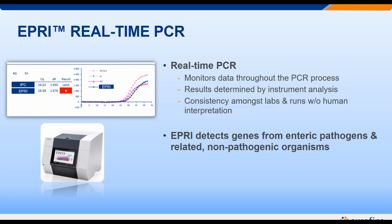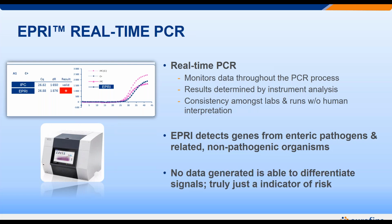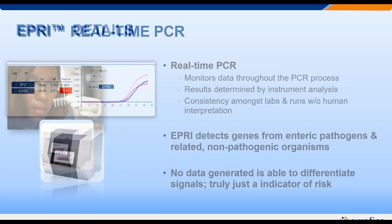EPRIT detects genes from these enteric pathogens that we're talking about, Salmonella and STEC, but it will also detect other non-pathogenic organisms. And no data that is generated by the real-time PCR instrument or any part of the process is actually able to differentiate signals from pathogens or non-pathogens. So it's truly just an indicator of risk. It is a screening tool.